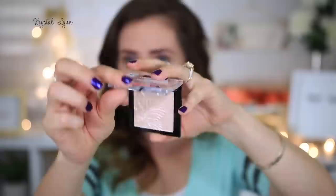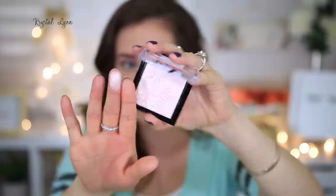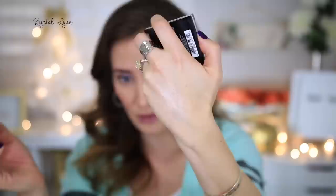And another highlighter I've been wearing is this Wet n Wild Mega Glow Highlighting Powder in Blossom Glow. This is one of the newer shades. Right there. It has a nice smooth texture. It's very pigmented. It's really pretty. Very reflective and glowy. It has more of a pink undertone. So if you're not into pink highlights, you might not like this one, but I think it's really pretty.